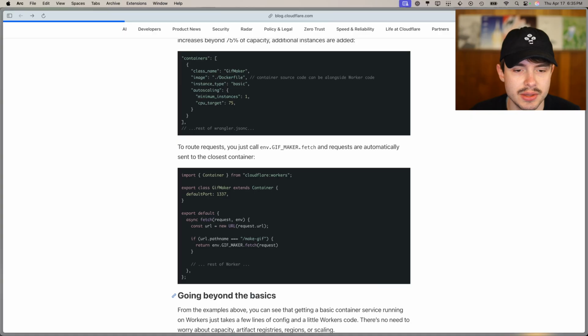So this is just a regular worker. Okay, so I think we're saying this is a regular Cloudflare Worker responding to your fetch request. And then here is our GifMaker class. So we have to have a regular Cloudflare Worker to spawn our container. Okay, I'm curious if you also have to do it that way. If I'm not understanding this correctly, let me know in the comments.